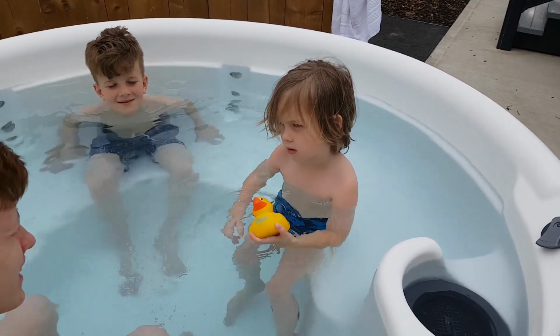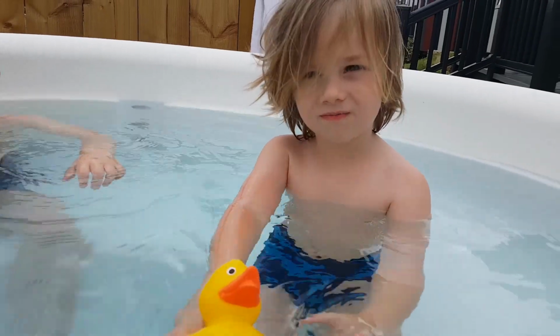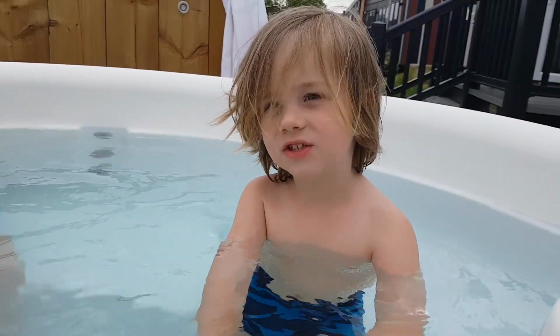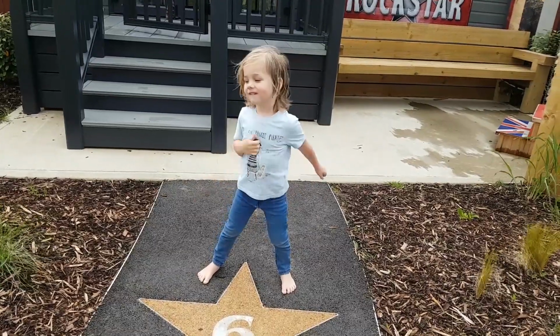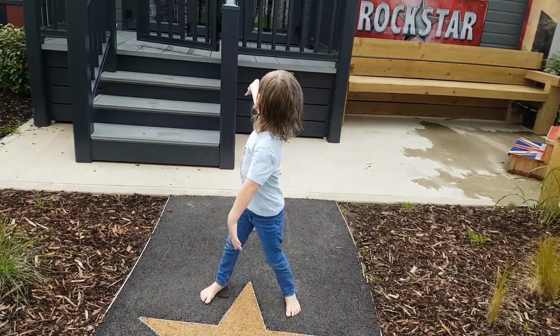Do you want to come back here? What would you rate the caravan out of 10? 10 to 4. Bye guys, we're leaving the caravan. Here is the slide.